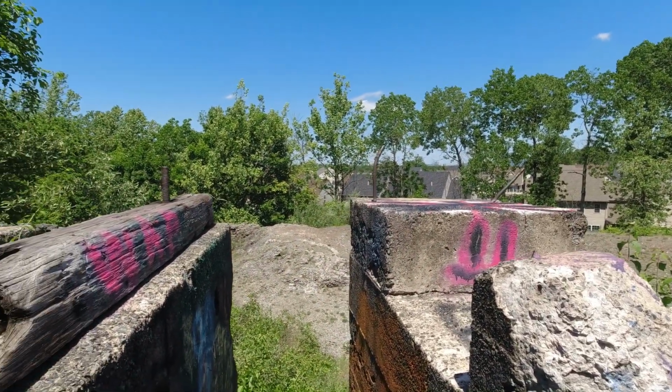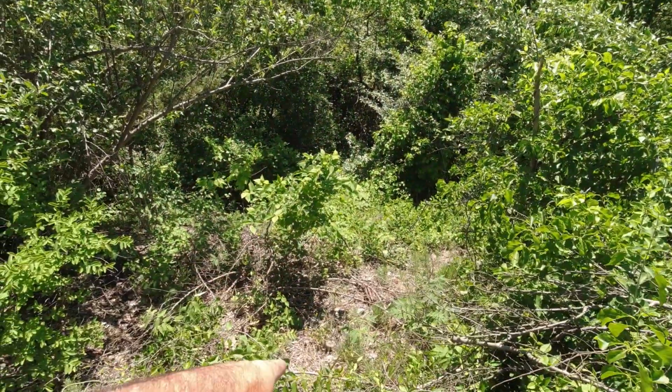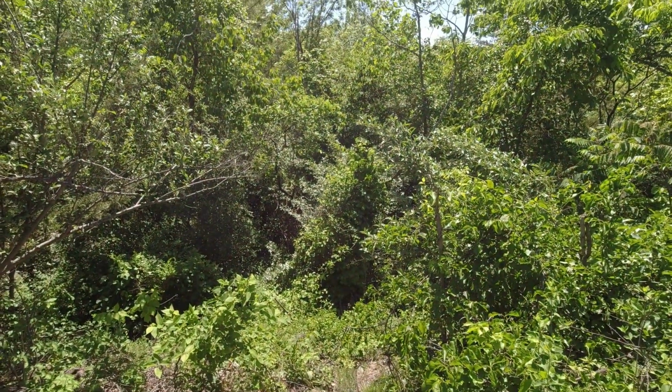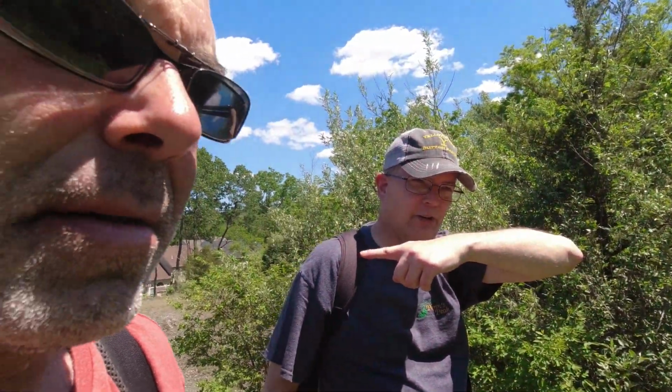Yeah. Maybe it was like a conveyor, with the rail line down there. We're standing on a pile here. Well, they had the rail line there, but then they also had a siding, or their narrow gauge came off for the slag area here as well.